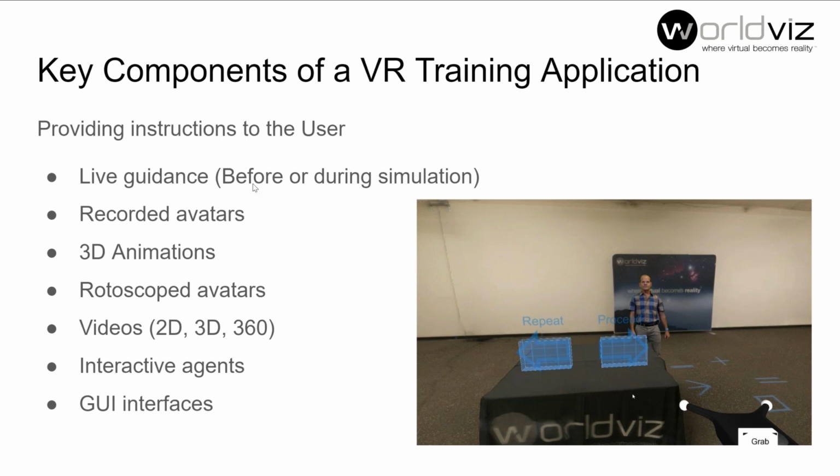You may also be able to get by with just an animation on the models without a recorded avatar. So an example of this might be showing an animation of a series of components being placed together in the right order, and then the animation just involves showing those models being combined.